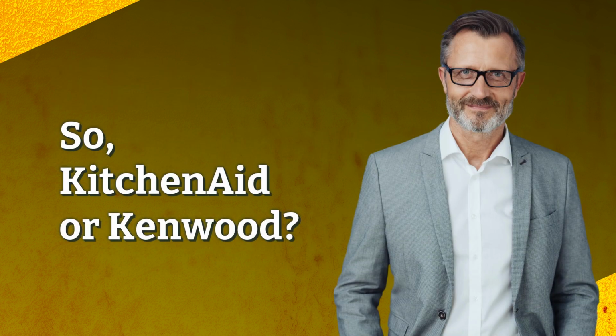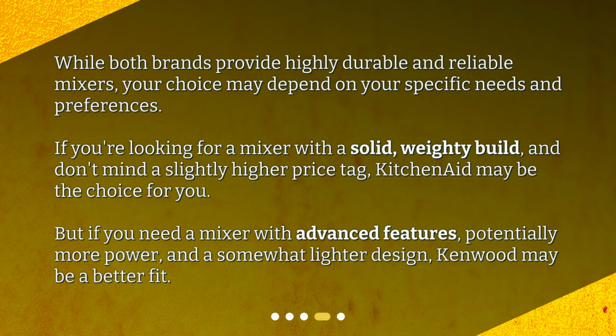So, KitchenAid or Kenwood? While both brands provide highly durable and reliable mixers, your choice may depend on your specific needs and preferences. If you're looking for a mixer with a solid, weighty build, and don't mind a slightly higher price tag, KitchenAid may be the choice for you. But if you need a mixer with advanced features, potentially more power, and a somewhat lighter design, Kenwood may be a better fit.